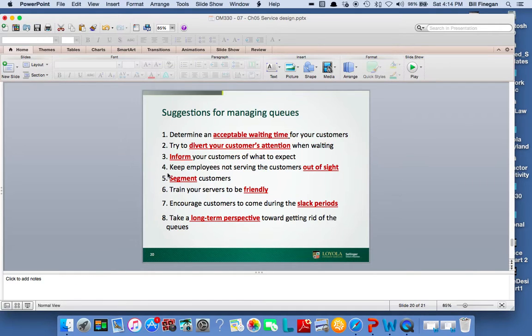So if you were looking at this from how to manage queues, you have to first determine what the acceptable wait time is. And for different things, it'll be variable. If you're waiting in line out in front of Best Buy to get the next version of the Madden video game, if you're waiting in line out in front of a movie or a concert ticket sales to get the first tickets.